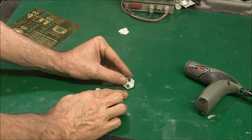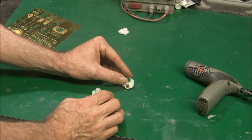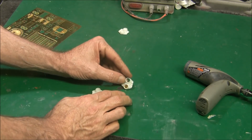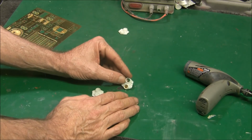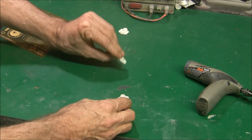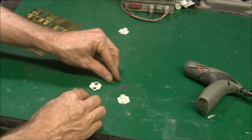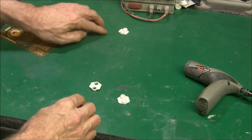I'm going to have to straighten it up a little bit. We'll use a couple of little drops of CA glue to hold that in place. So I'm going to go ahead from this point, now that I know everything's going to fit pretty good, and get the rest of these plastic parts opened up. Now what we're going to do here is get this back out of there. It's actually fitting too good, so we'll just put that off to the side.